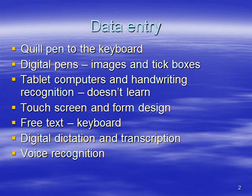We've seen lots of tablets out there. The handwriting recognition in tablet computers using Windows XP is fair, in my opinion. It doesn't learn. It continues to make the same mistake every time. It never recognizes my "I." It doesn't learn, and in my opinion, it's very difficult to use for more than a few words.